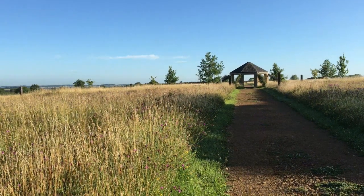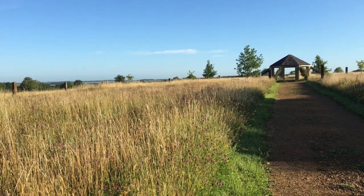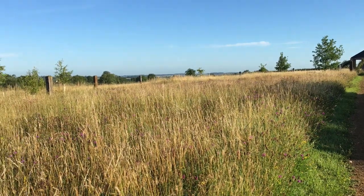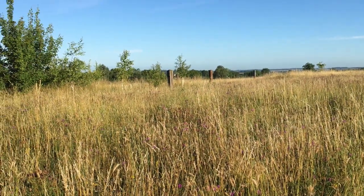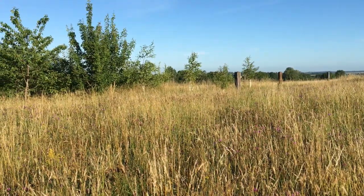At this time of day, early, the meadow always looks subdued, waiting for the warmth of the sun, and the flowers will really open up, and the butterflies will get going. But in the dew, with the early morning birds, there's something gentle about it.